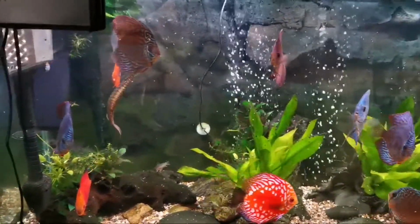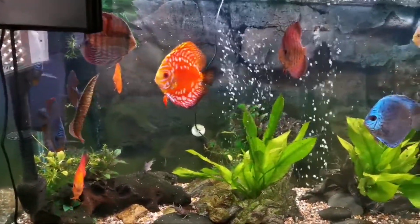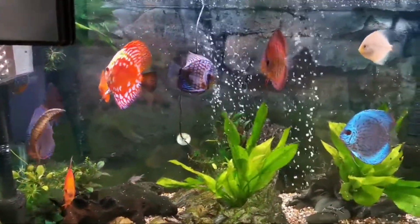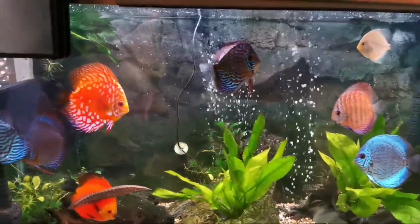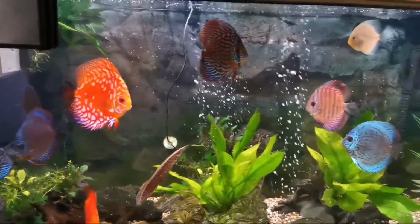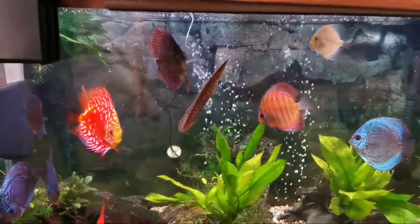This water is 6 days old. I never, in the life of this tank, have let water run for 6 days. But it's happening for a couple reasons. One reason, I increased my water changes to like 100 gallons at a time.